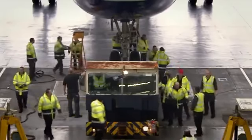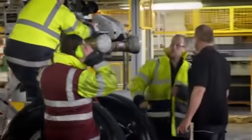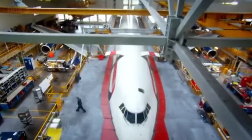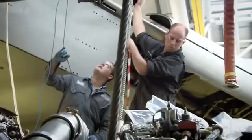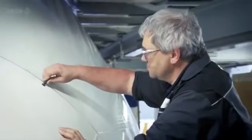Now that Victor Xray is safely inside the hangar, the engineering team can begin the monumental task of stripping the jumbo back to its aluminium shell and forensically examining all of its critical parts for the smallest defect. Because number one to us is safety. Safety, safety, safety. We are looking after people's lives here. You can't make any mistakes. You gotta be right all the time. You know, there's no garages at 36,000 feet.